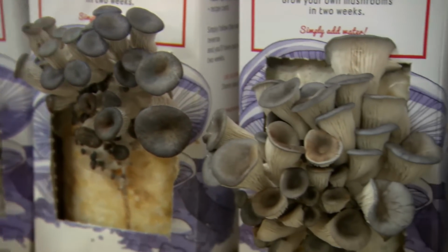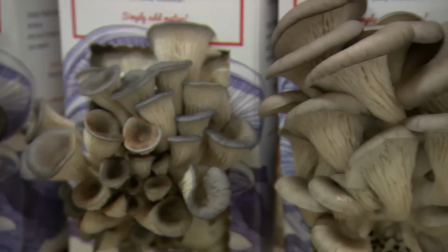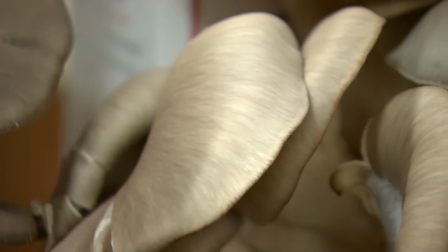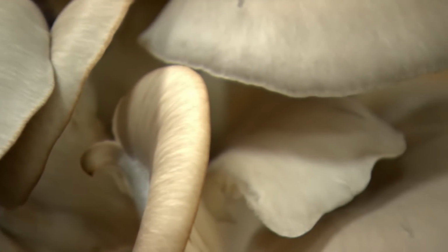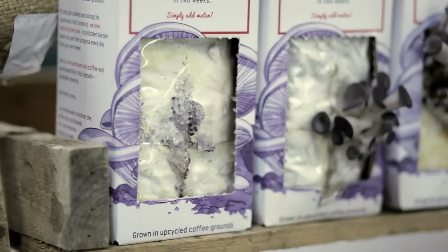You can use them in everything from soups to risottos, and as well as the obvious taste, these fat-free fungi pack a list of health benefits as long as your arm. These are quite different to the mushrooms you tend to get in England. They're not the same as butter mushrooms. These are a lot more gourmet. You can do numerous things with them.